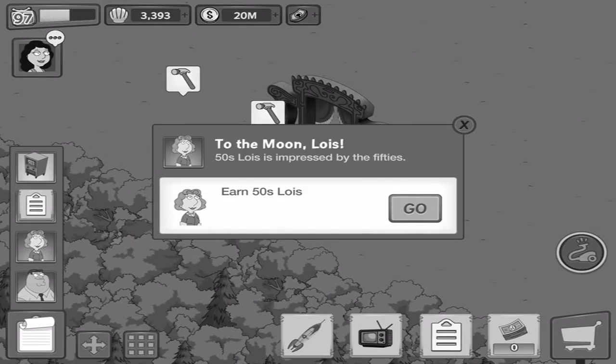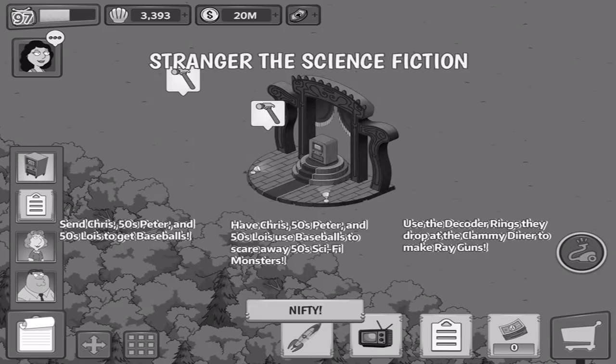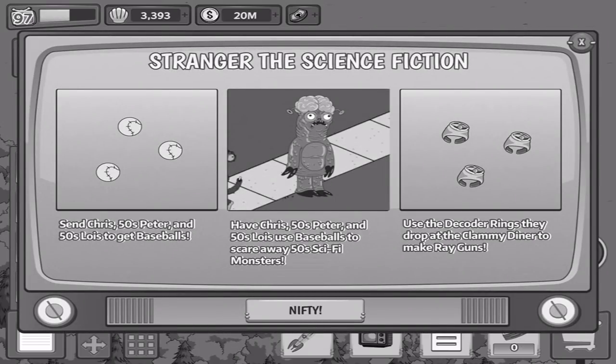and 50s Lois. But I guess we'll go to the very top, learn about the sci-fi monsters. And we can send 3 characters, Chris, 50s Peter, and 50s Lois to get the baseballs. Of course, you saw this all already, but I'll go through it again. We then have to get those 3 characters to use the baseballs to scare away these lovely looking fellas, the 50s sci-fi monsters. And then those wonderful monsters drop decoder rings that we have to use for ray guns.